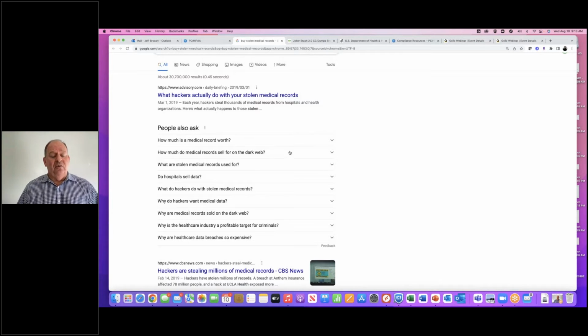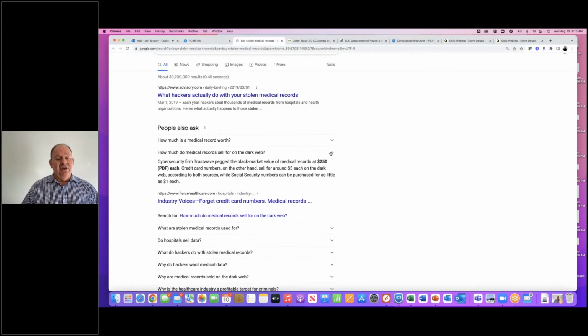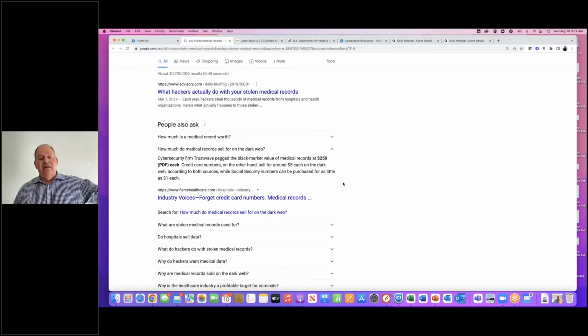How much do you think one of your medical records is worth today on the dark web? The answer is about $250. So think about that for a second. If you have 1,000 records, those records are worth $250,000 to a hacker potentially. If you have 4,000, it's $1 million. Quick math. I'm a CPA by trade, by the way. I'm just throwing that out there, not to brag, but just to let you know I can do math quickly in my head. So 4,000 records equals $1 million. Those of you that have that, it's a lot. Even if you have 1,000 records, it's a lot.